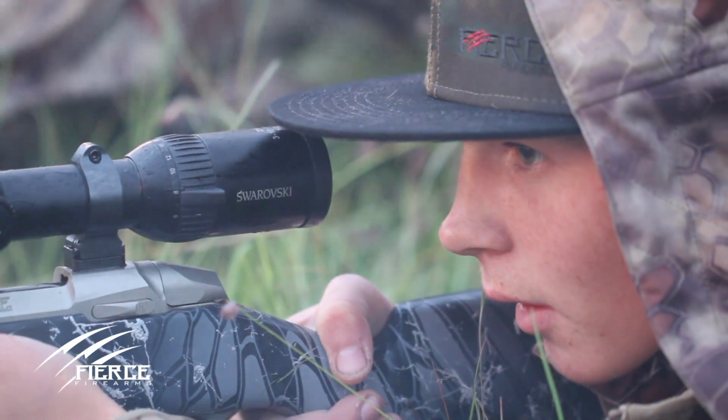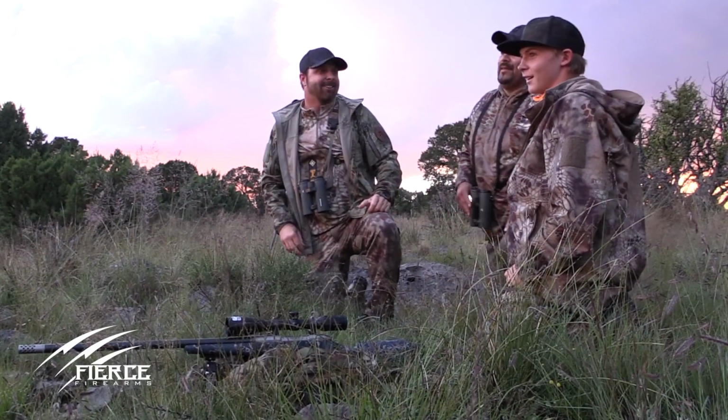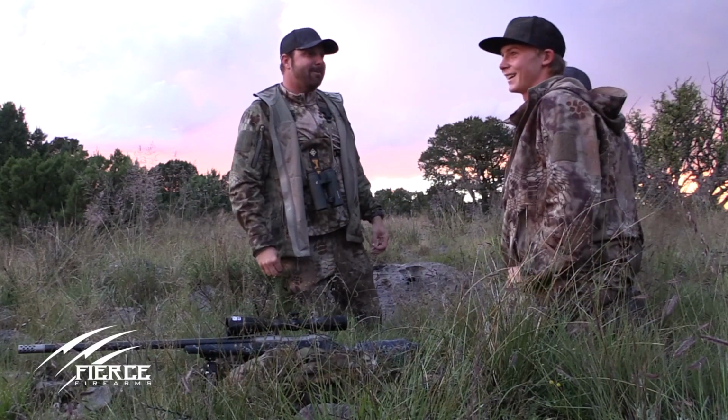Yes! Great shot, dude, right in the front shoulder. I could see the water or dust or whatever blow right off his shoulder. Did you see that? Yes, sir. Yep. I don't think he's going to go far, buddy. Good shot, buddy. Holy cow, that is a huge bull. That is a huge 5x5.